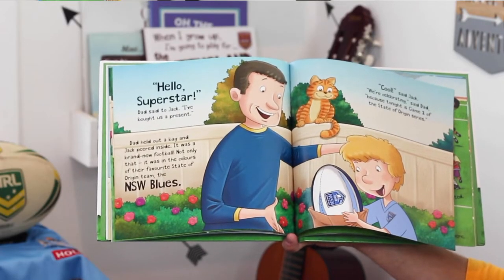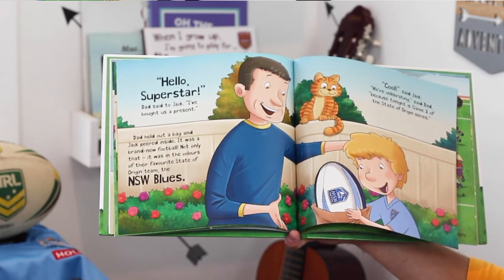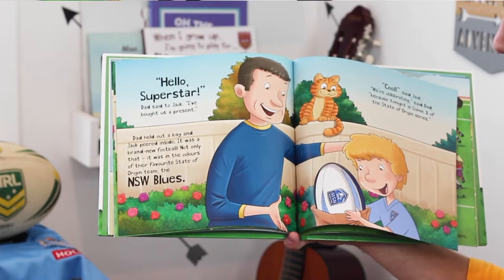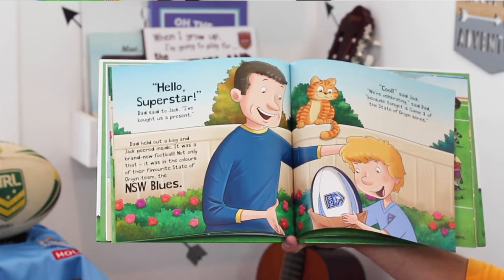"Hello, superstar," Dad said to Jack. "I've bought us a present." Dad held out a bag and Jack peered inside. It was a brand new football. Not only that, it was in the colours of their favourite State of Origin team, the New South Wales Blues.